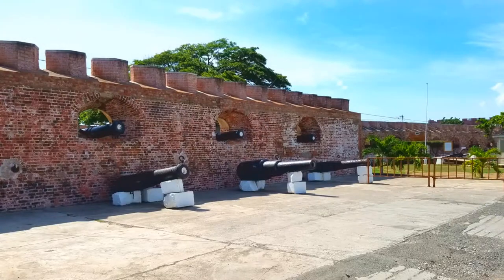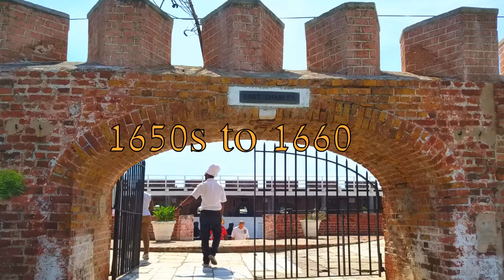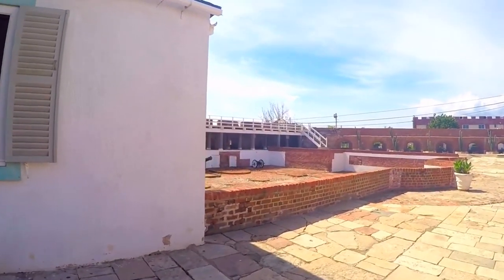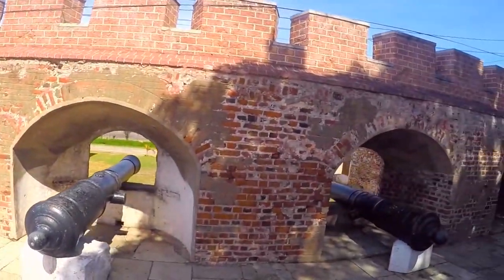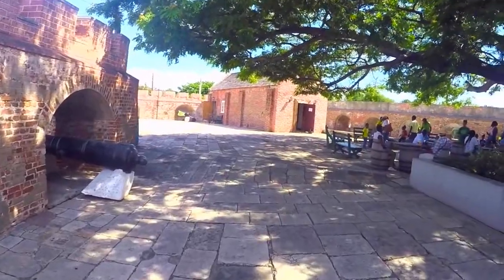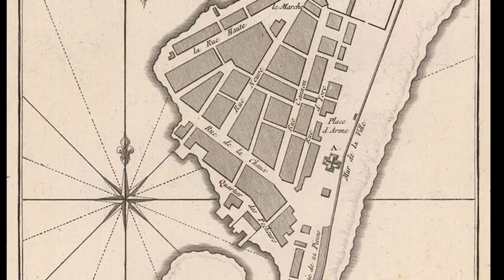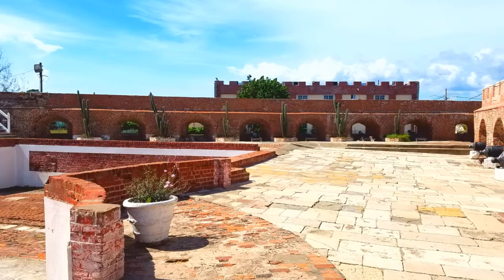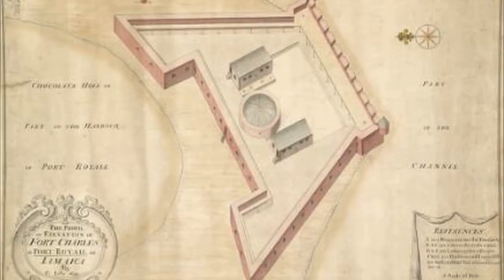As the history goes, the first fort to be erected in Port Royal was this fort. It was built in the late 1650s-60s, immediately following the British takeover. It is the oldest fort on the island from the British colonial period, and one of the oldest in the New World. It was the only one of Port Royal's forts to survive the 1692 earthquake. Damaged, it was reconstructed in 1699 by Colonel Christian Lilly, Chief Engineer of Jamaica.